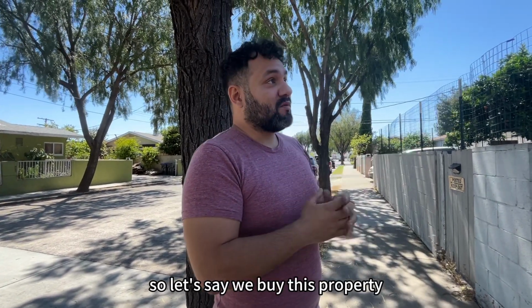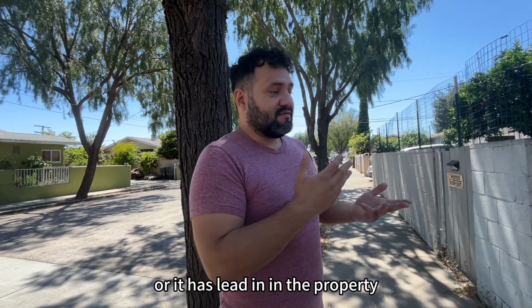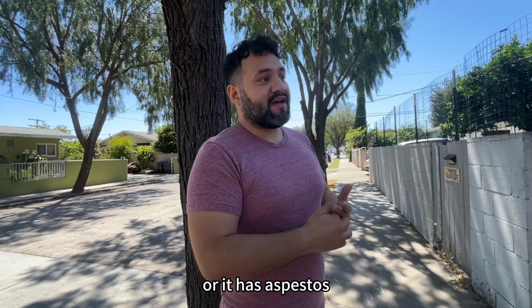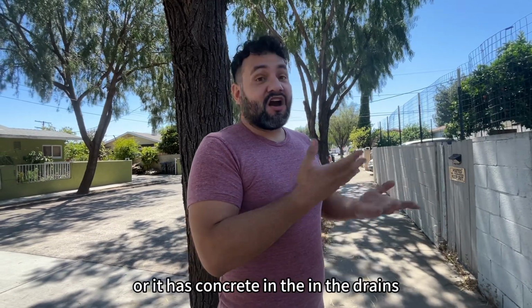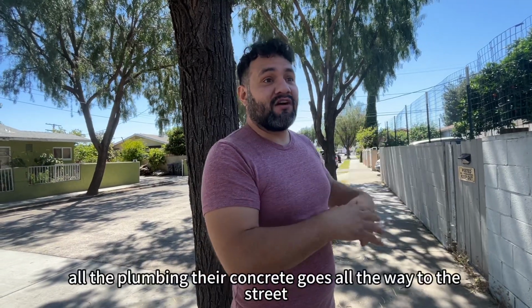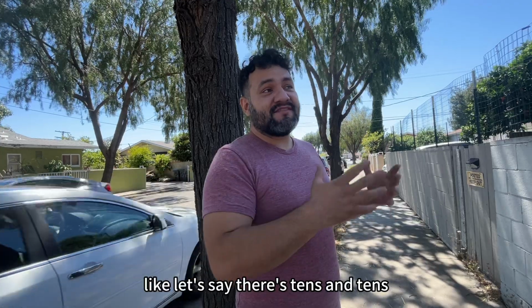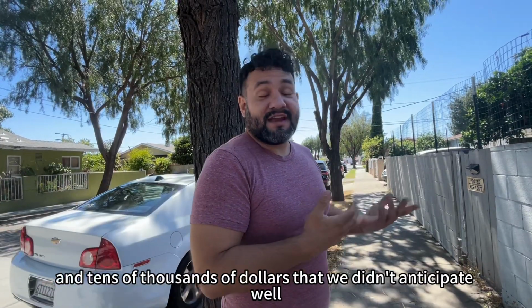So let's say we buy this property, but we end up finding out that it has mold, or lead, or asbestos, or concrete in the drains because the tenant got really upset, and now we have to redo all the drain, all the plumbing. The concrete goes all the way to the street. Like, let's say there's tens and tens of thousands of dollars that we didn't anticipate.